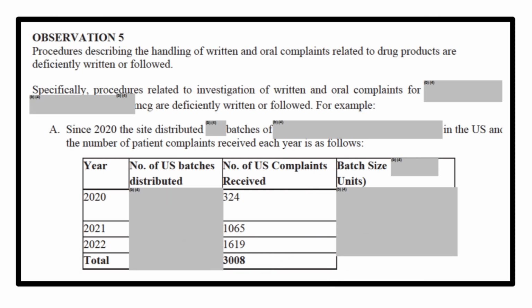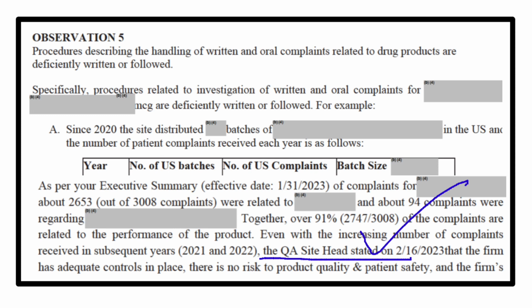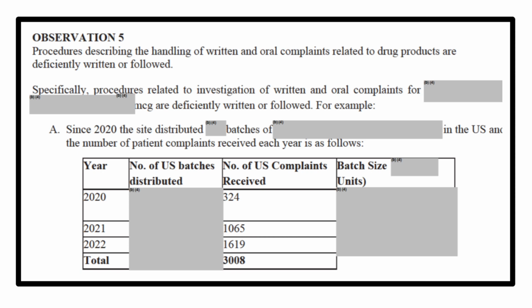Well, friends, in response to this observation by the auditors, QA had stated that the firm has adequate controls in place and there is no risk to the product quality and the patient safety. And more importantly, the risk assessment done in 2021 is still valid. But guys, auditors were not satisfied with this response of the Cipla QA head. And they stated that the firm's quality unit failed to implement effective corrective actions to reduce the number of complaints related to the performance of the product.